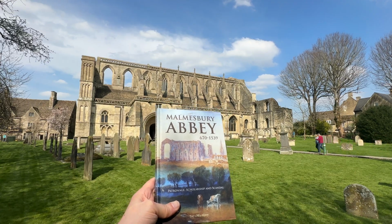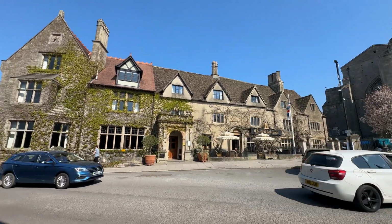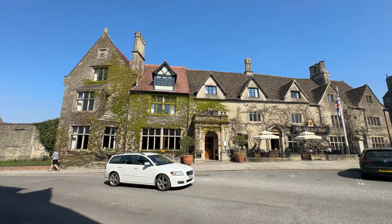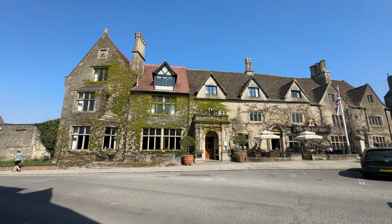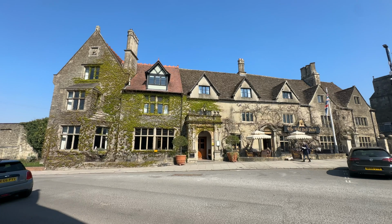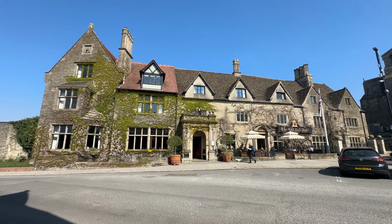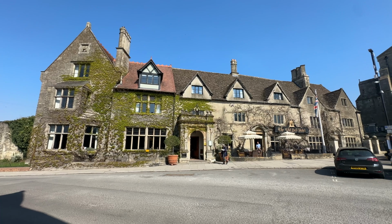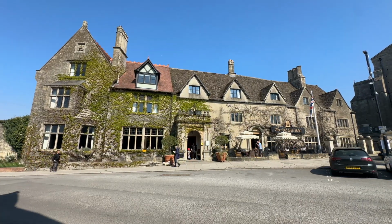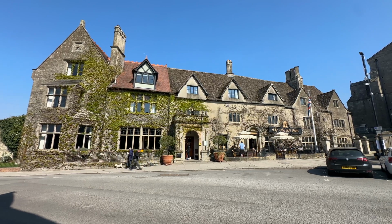Right next to the Abbey is the Old Bell Hotel, claimed to be the oldest hotel in England. In 1220, Abbot Loring established a hostelry for visiting dignitaries, and that has remained as a hotel ever since then, over the centuries, right beside the North Wessex Way. So it would have seen dignitaries, pilgrims, travellers, business people, all visiting and staying as they travelled along the road.